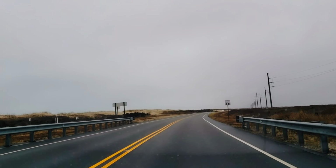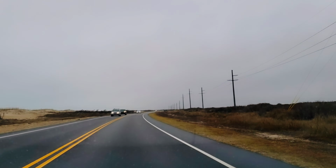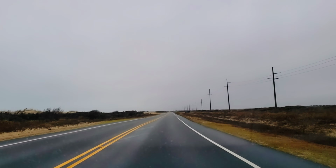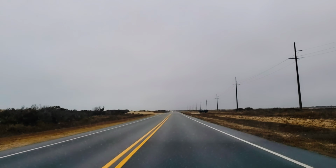So there is that. What is the name of it? I can't even think of it. The sign said Captain Richard Etheridge Bridge. Good eye. Thanks to my co-pilot, Kayla.